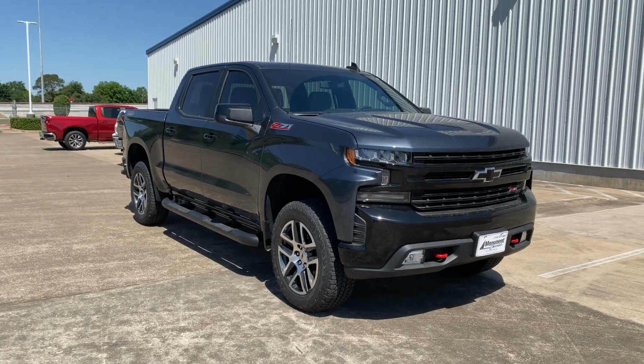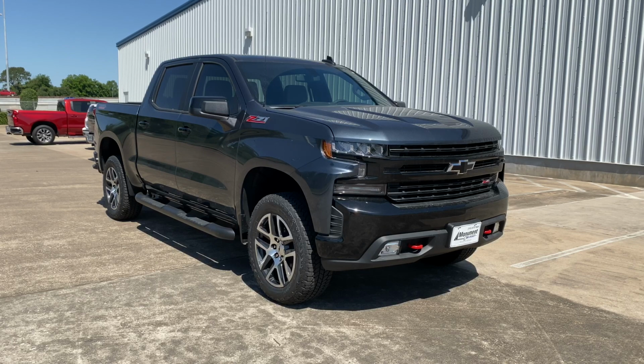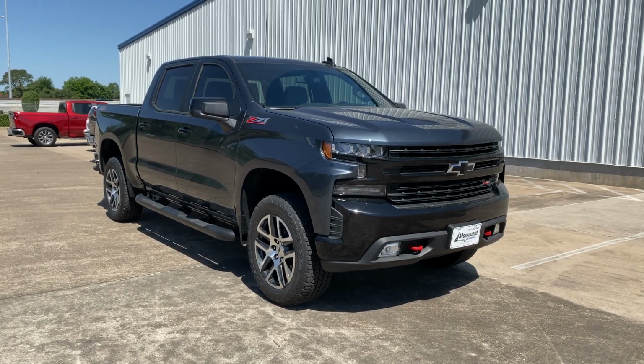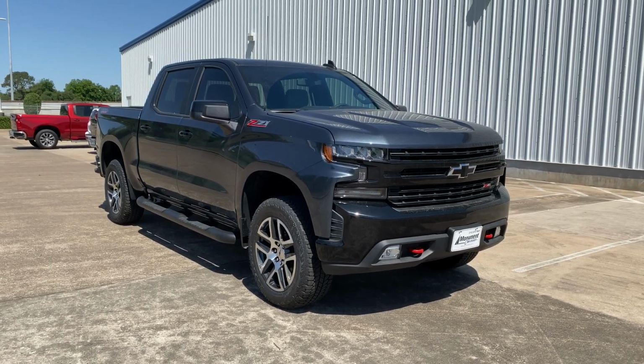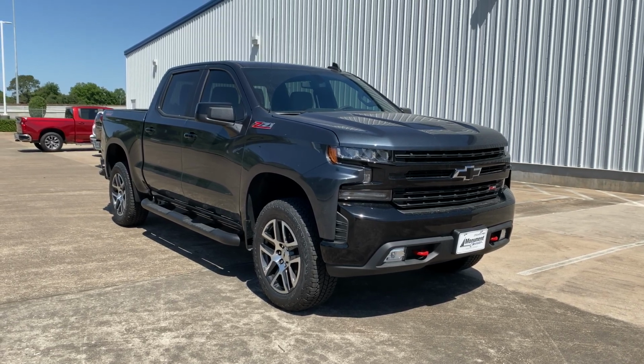What's up guys, for today's video I'll be taking a look at the all new 2020 Chevrolet Silverado TrailBOSS. Then I'll show you many of the features on the interior, exterior, and we'll be taking a look at this truck's 5-year cost to own at the end of the video. So sit back, relax, and enjoy.